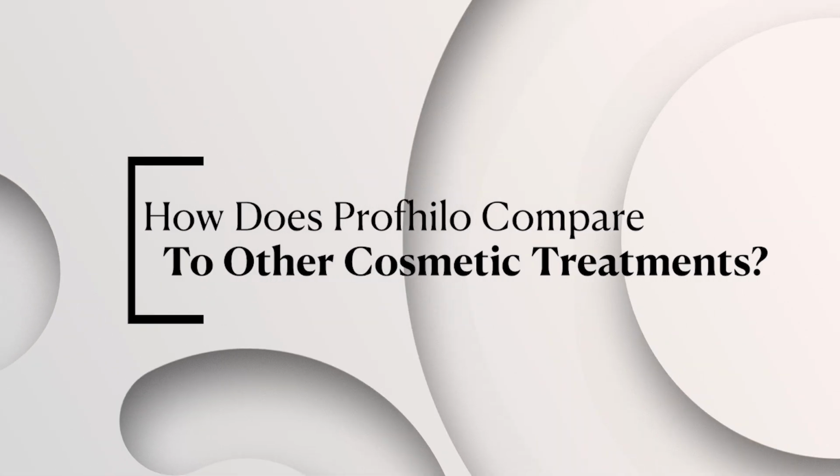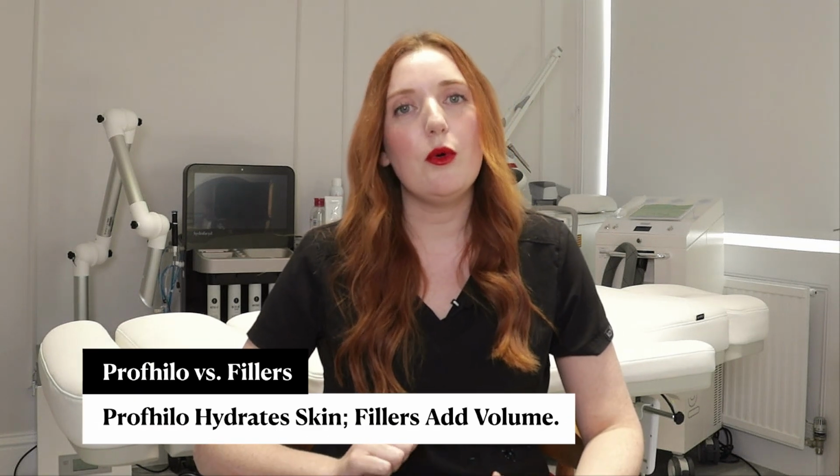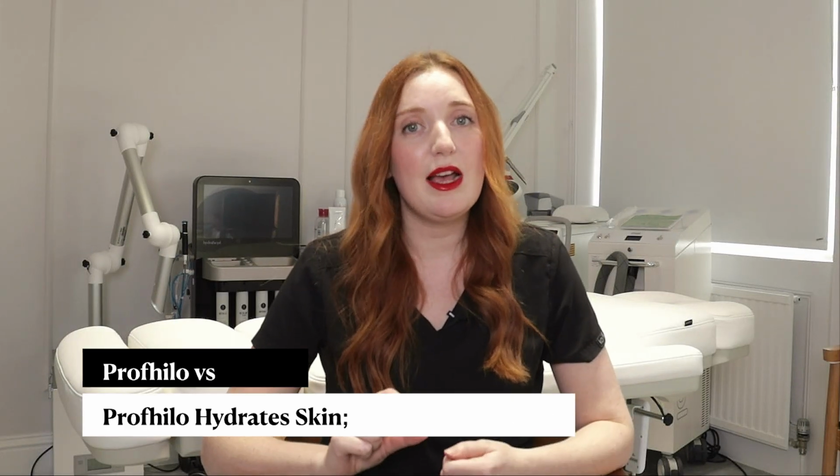How does Profhilo compare to other cosmetic treatments? So comparing Profhilo to other injectables such as dermal fillers is different because with dermal fillers we are often placing it in the face because we want to create a structure or we want to create volume. Due to that, the hyaluronic acid compound is a lot thicker in those products. Profhilo is a lot more runny, I guess, in consistency, and we would be injecting it at a very different level of the skin.